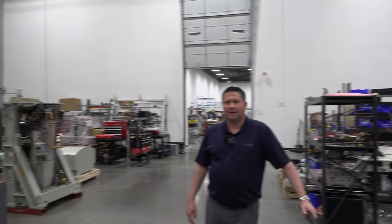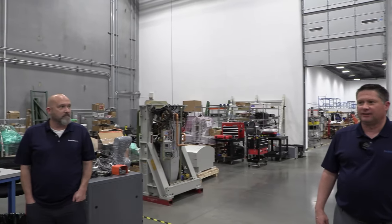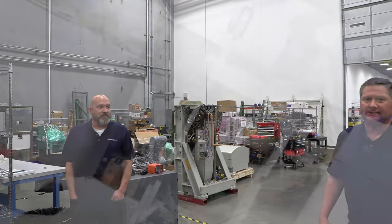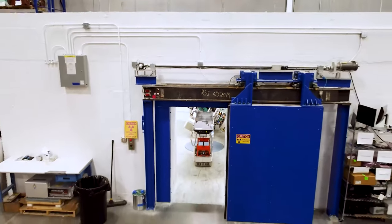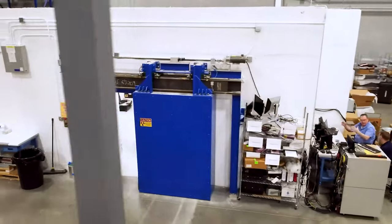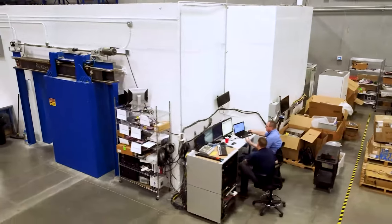And here's our subject matter expert. We're standing outside of the linear accelerator bunker now. There's no linear accelerator in there. It does not currently have a linear accelerator in it, but we can show you what we just pulled out. Yeah, absolutely.